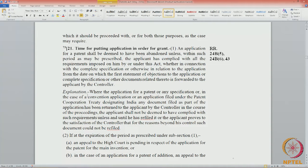So, this simply says that if the applicant does not comply with the requirements imposed on him by the controller or the requirements imposed on him by the Act, then it will be within a time period, that is the second clause, within such period as may be prescribed. Within that time period, if the applicant does not comply with the requirements, the application is deemed to be abandoned. So, there is a period and the applicant has to comply with all the requirements imposed on him under the Act.